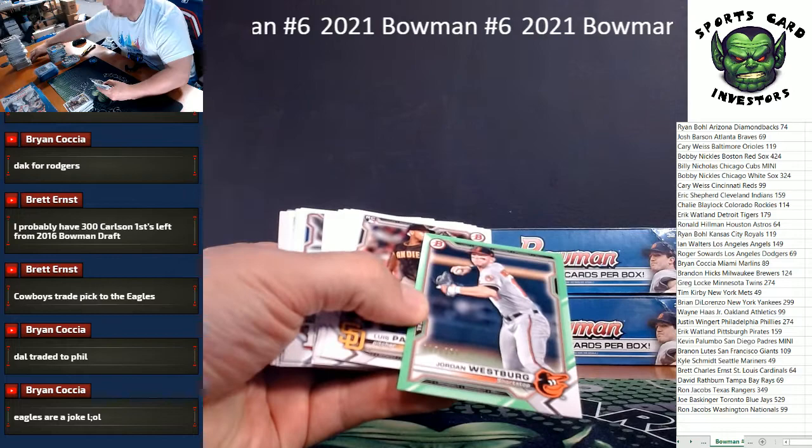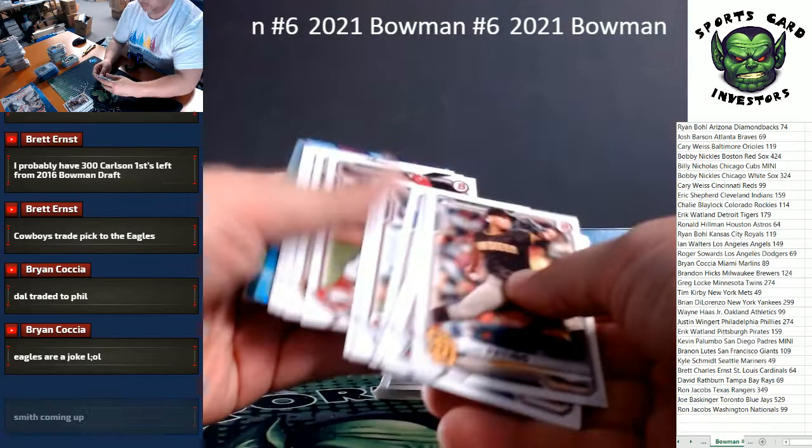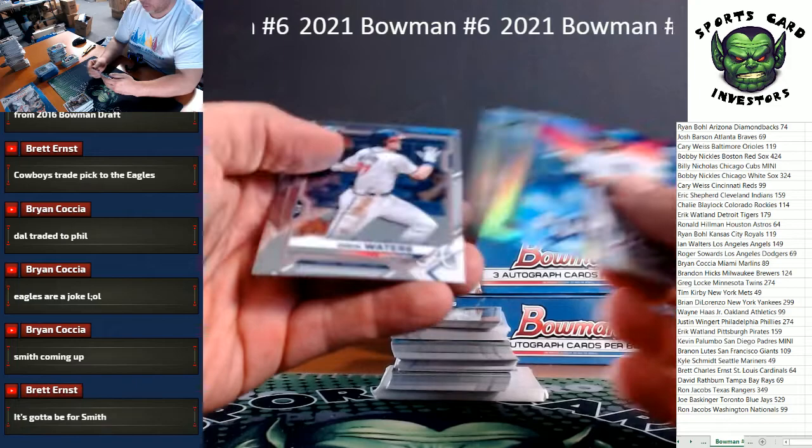Jordan Westberg, number to 399. Torkelson, Wander. Wow, these are really cool. Whole load of inserts. Nice.